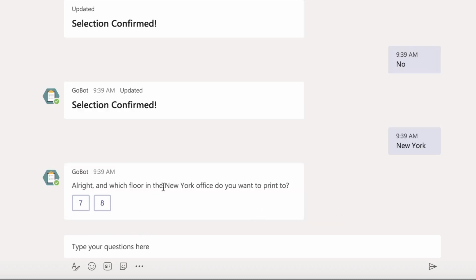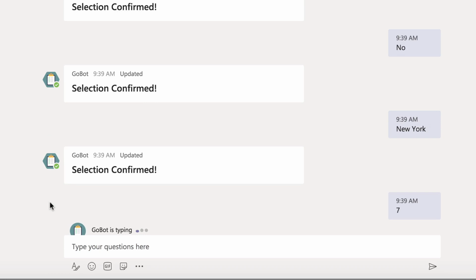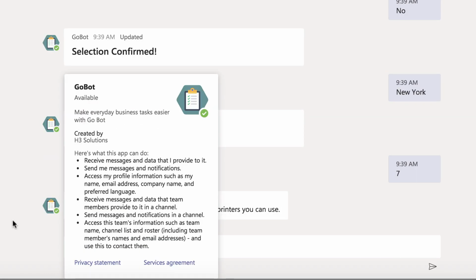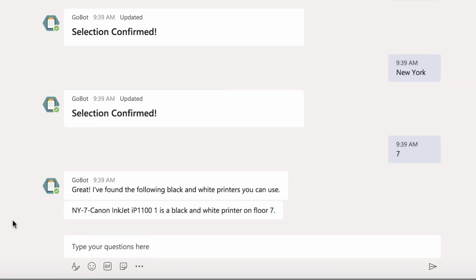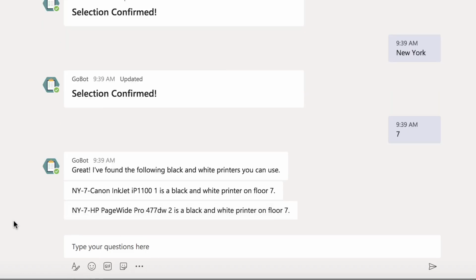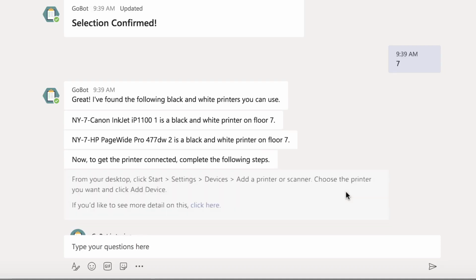This is where GoBot is pulling from the SharePoint list as to which floors I can pick. So I'm going to say I want a black and white printer on floor 7 in New York. And this is where GoBot's now pulling from the SharePoint list and giving me the list of all of the printers that are available. So these 2 printers are black and white printers on floor 7 in New York. And now here's the instructions.